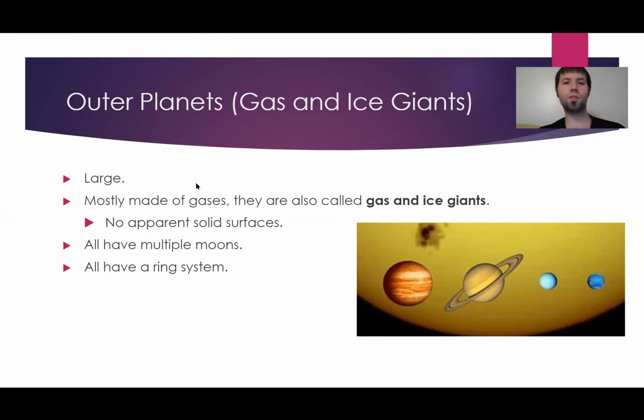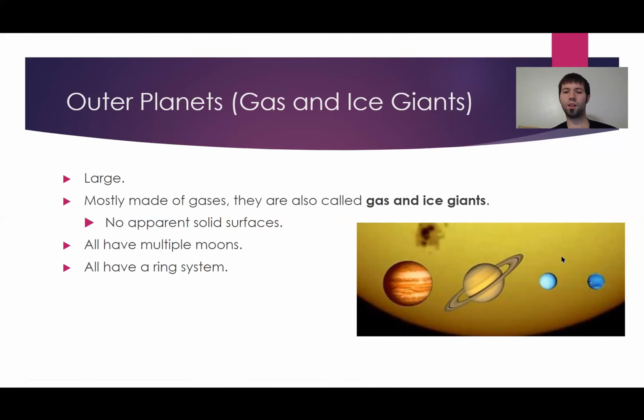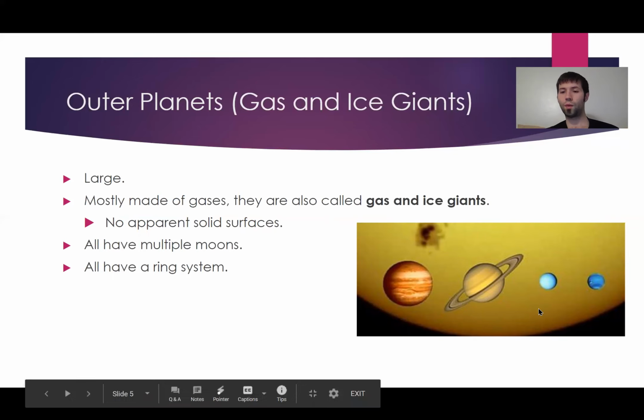Next zone of the solar system is the outer planets. These are where the gas and ice giants live. So these are very large planets. In fact, in this picture right here, you have the sun behind these four planets. So you kind of get a scale of how large these planets are against the sun. So you might notice, of course, that the sun is huge, right? If we were going to put the Earth on this picture somewhere, we could.